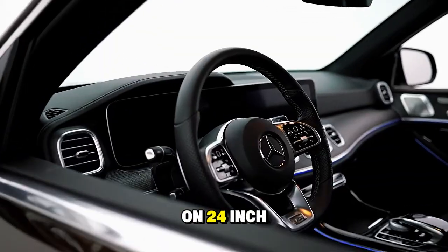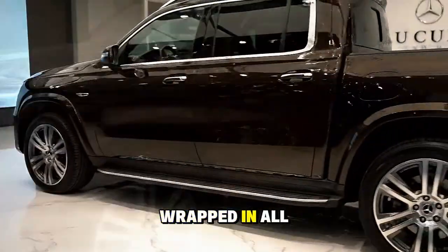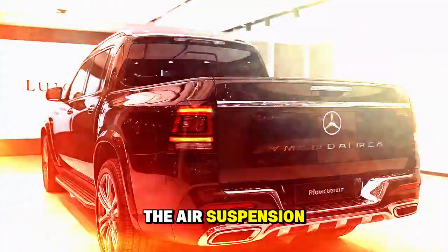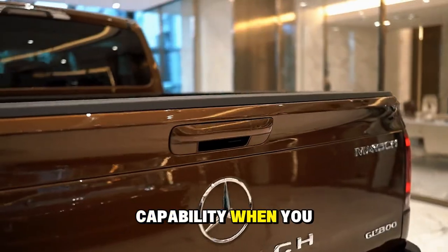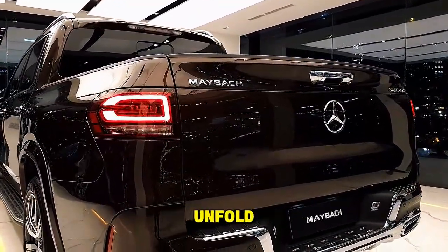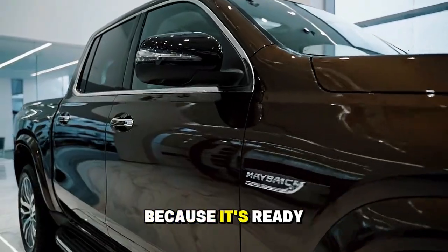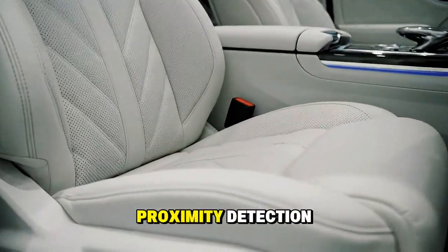This truck sits on 24-inch forged wheels, multi-spoke with a black chrome finish, wrapped in all-terrain Pirelli Scorpion rubber that somehow manages to look both tactical and elegant. The air suspension can raise the chassis 3 inches for off-road capability. When you walk toward it, the truck knows. Proximity sensors trigger the mirrors to unfold, the lights to pulse once, the suspension to lift. Not because it's showing off, because it's ready. The Ram TRX uses key fob proximity detection.